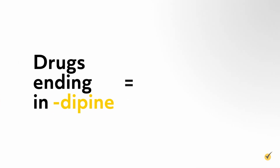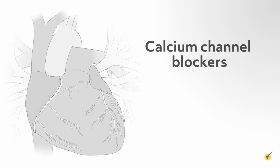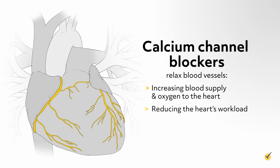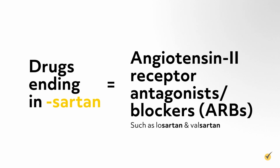Drugs ending in dipine are calcium channel blockers, such as amlodipine and nifedipine. Calcium channel blockers relax blood vessels, therefore increasing blood supply and oxygen to the heart, reducing the heart's workload and lowering blood pressure. Angiotensin II receptor antagonists or blockers, or ARBs, end in sartan, such as losartan and valsartan.